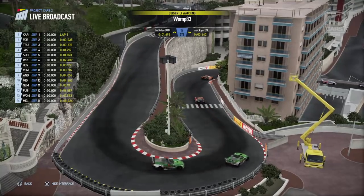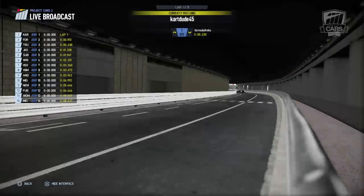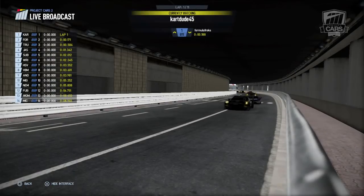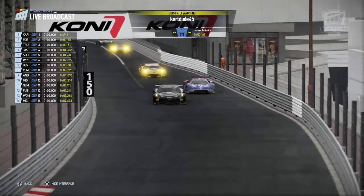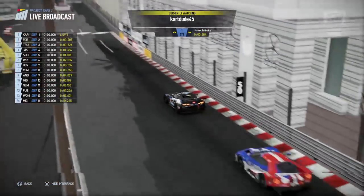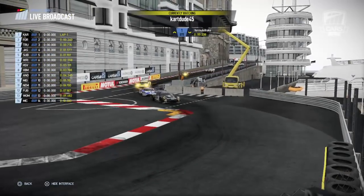The two green cars at the back. That's right, we haven't forgotten about you two. So far, so good. But this is where the carnage happened last race. But it looks like they've got through cleanly this time around, Rob. Yeah, I mean, Formula One Rocks is actually all over the back of Kart Dude there, but Kart Dude's not going to let him past.